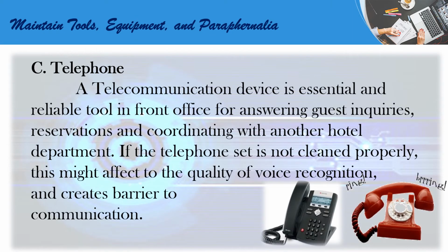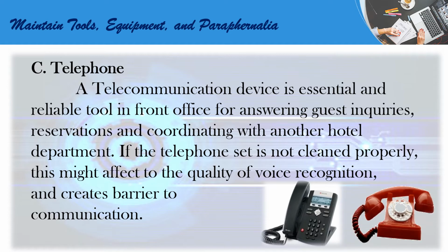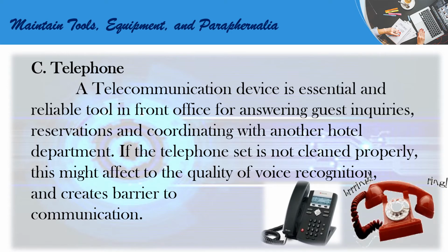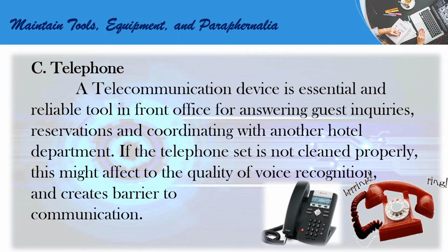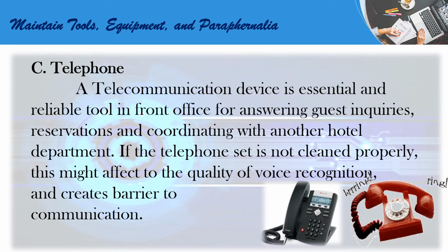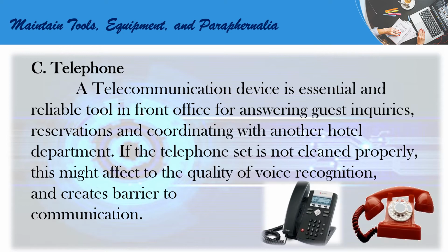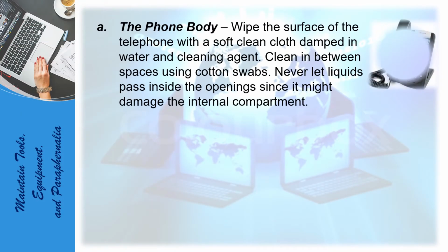The next equipment that needs to be cleaned in front office services is the telephone. The telephone is a telecommunication device that is an essential and reliable tool in the front office for answering guest inquiries, reservations, and coordinating with other hotel departments. If the telephone set is not cleaned properly, this might affect the quality of voice recognition and create a barrier to communication.